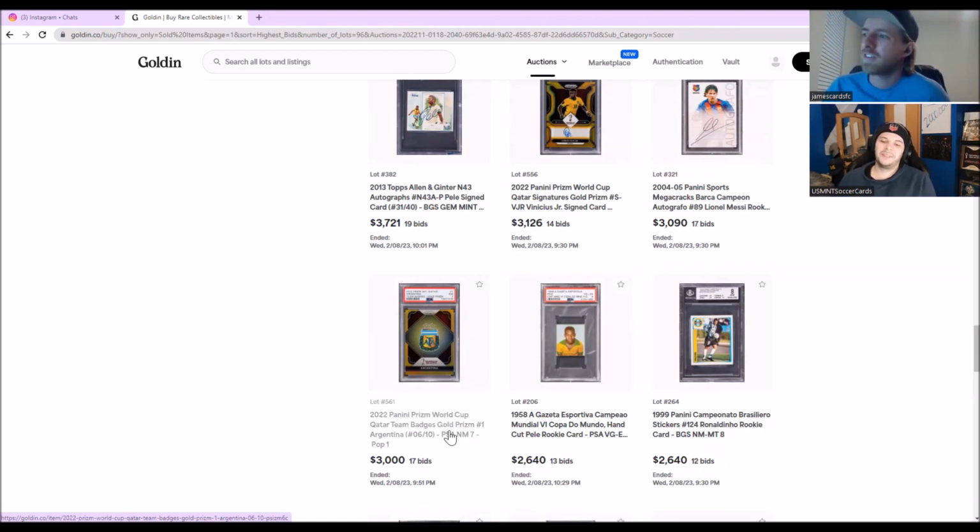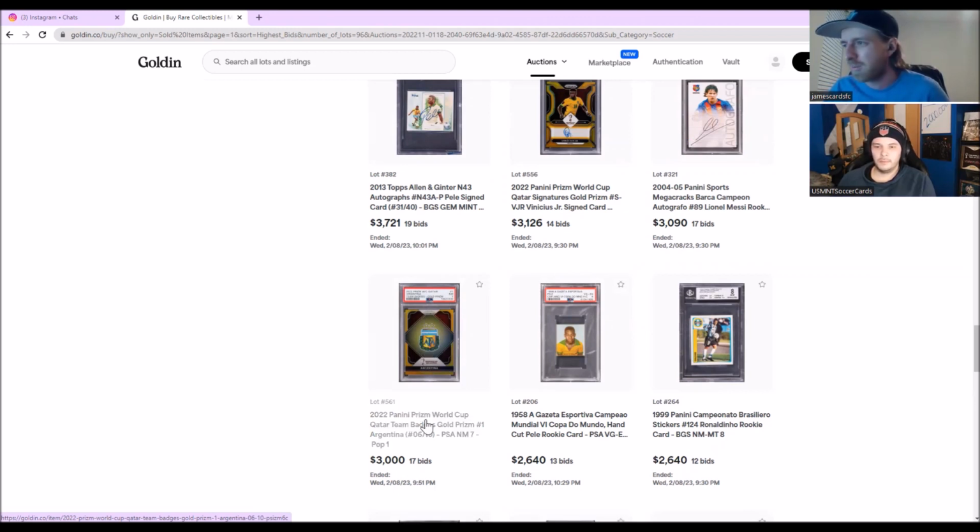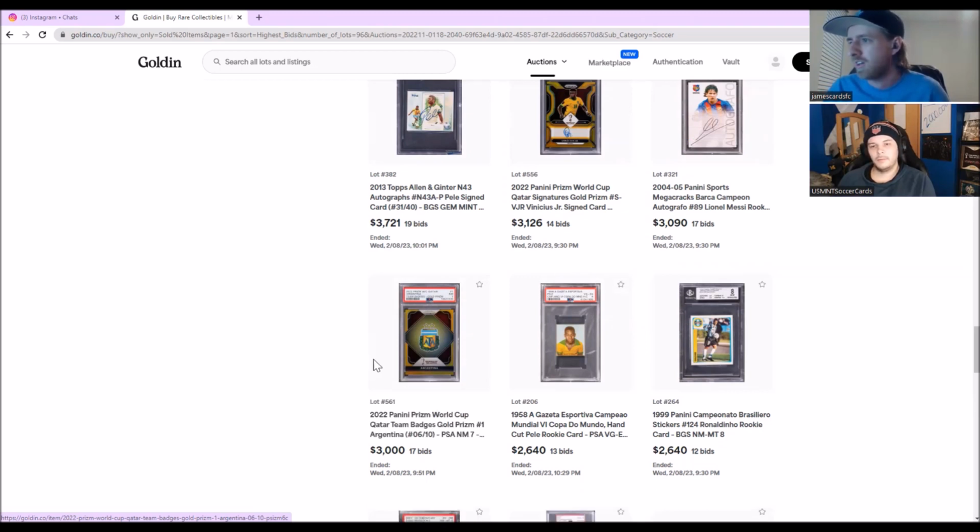Exactly. Alrighty, then this one is super interesting to me because I have no idea how you value something like this. It's just the Argentina team logo, gold out of 10 from the most recent World Cup Prism set. It got a PSA 7 and it sold for $3,000. It's kind of crazy for me to think about that when you look at the cards that sold at this price range, that somebody paid that much for an Argentina team logo, but yeah, I'm sure there's a Ronaldinho buyer for it. BGS 8, or you could get that.